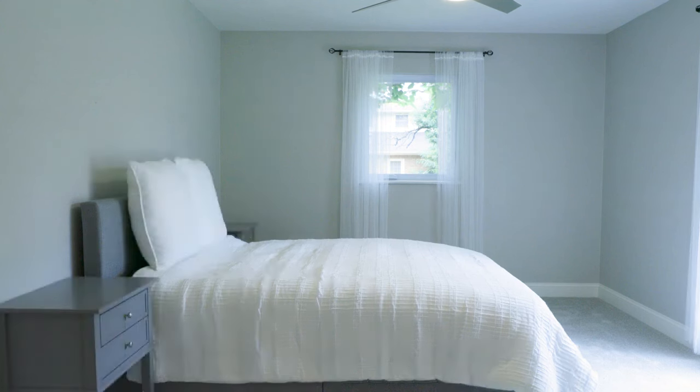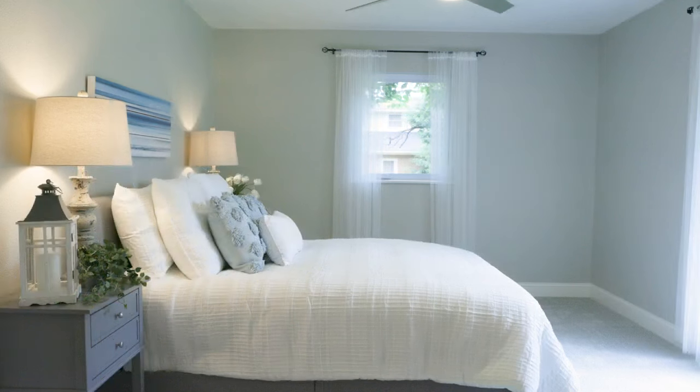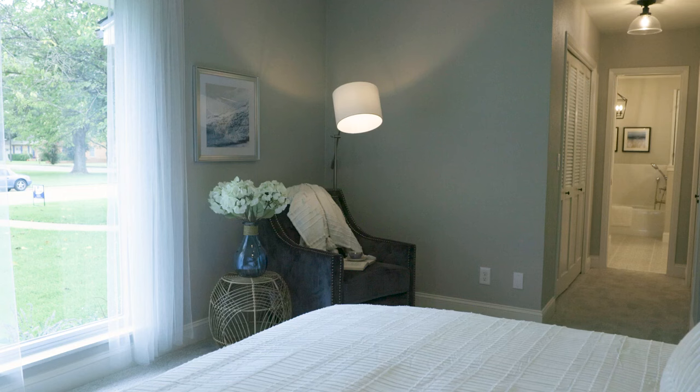So when we've got those nice, soft, subtle elements, we've created a space for seating and reading with a nice lamp by the picture window. Anytime that you're doing a master bedroom, if you can carve out some space for a chair, it helps to create the look of a master suite rather than just a master bedroom.